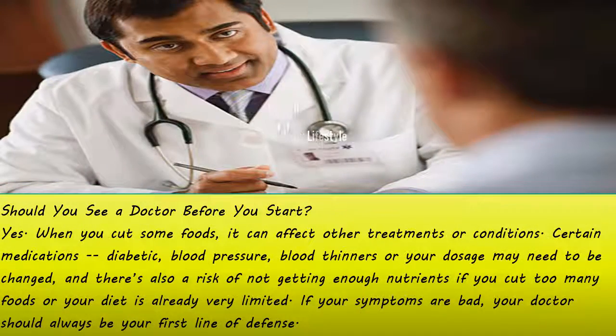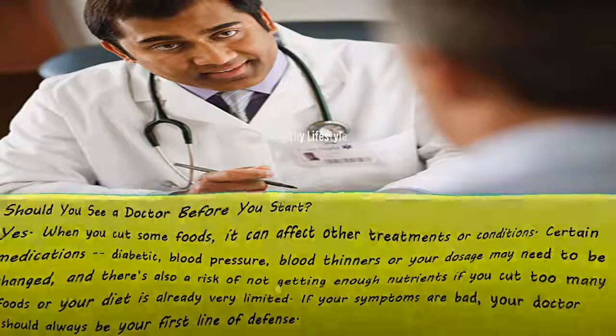Should you see a doctor before you start? Yes. When you cut some foods, it can affect other treatments or conditions. Certain medications, diabetic, blood pressure, blood thinners, or your dosage may need to be changed, and there's also a risk of not getting enough nutrients if you cut too many foods or your diet is already very limited. If your symptoms are bad, your doctor should always be your first line of defense.